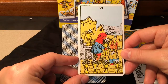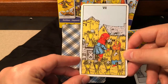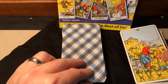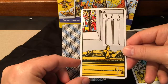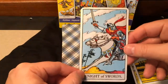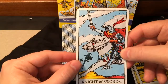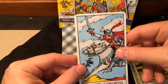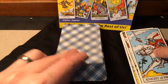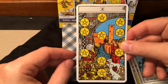The minors read very intuitively. You get a sense of what the card's about, even if you haven't read the actual book meanings. The cards are not, I don't want to say sticky, but I don't know any other way to describe it other than maybe just a little bit sticky. It's very easy to pull 2 cards at once with this deck.